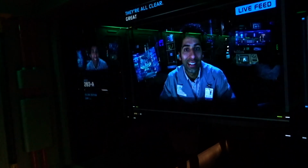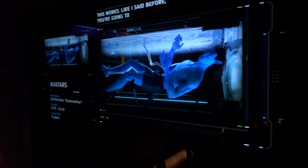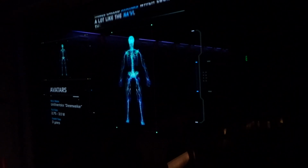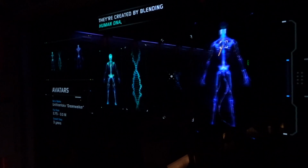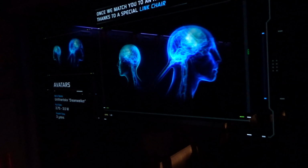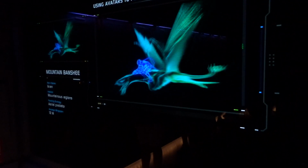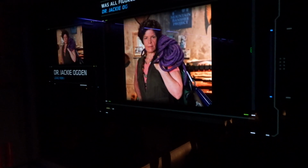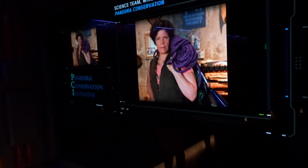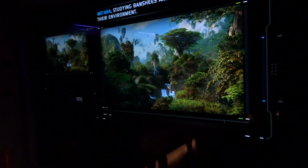Great. Now let's go over how all this works. Like I said before, you're going to be matched to these things called avatars, which look a lot like the Navi. They're created by blending human DNA and Navi DNA. Once we match you to an avatar, thanks to a special link chair, your mind will be able to control that avatar. Using avatars to fly this way was all figured out by my boss, Dr. Jackie Ogden. She leads our science team, which is part of the Pandora Conservation Initiative, and we're here in the Valley of Moara studying banshees and their environment.